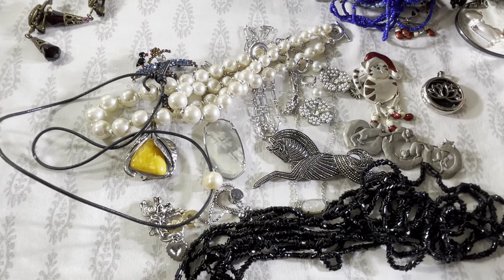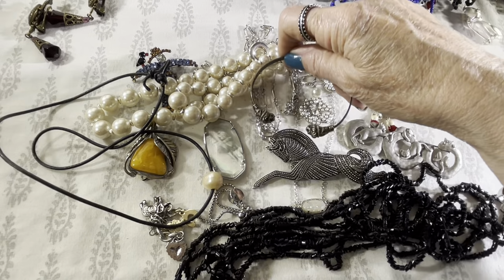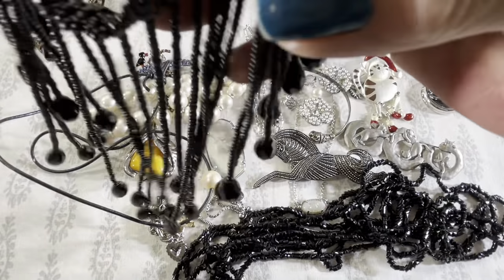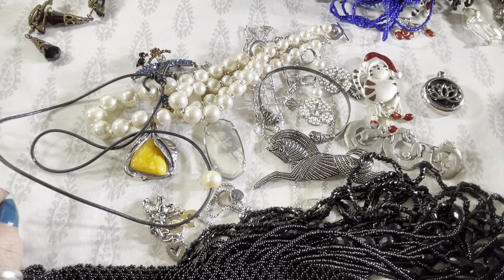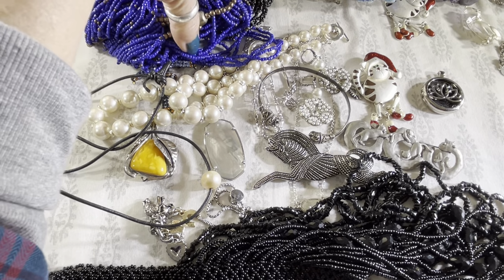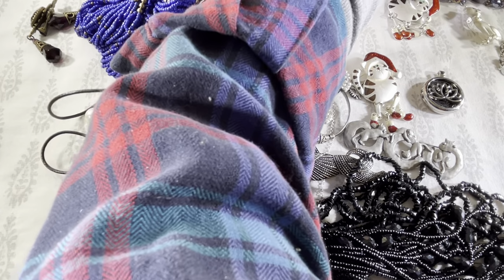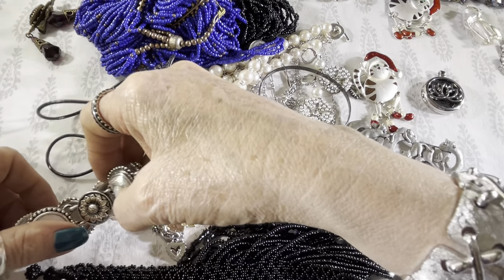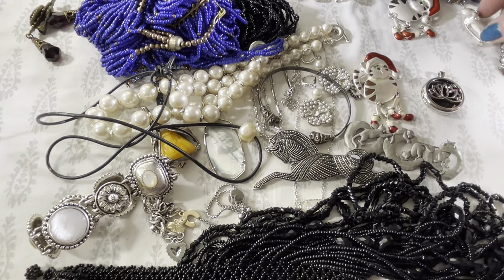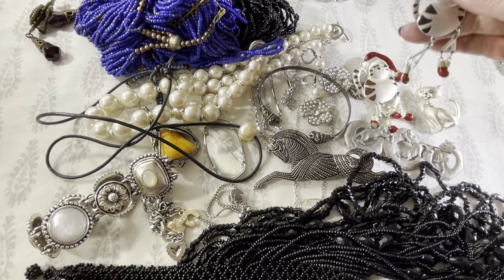The big pearl, the sterling bracelet with the lion heads. And this thing. Look at this. I know one of my daughters would love that. Anything else that I was just swooning over? I do like these. I think that's it. Who doesn't love a kitty cat? I like this one too, but it needs cleaning with the pink stuff.